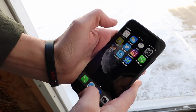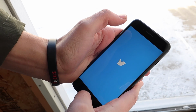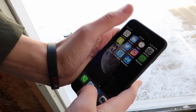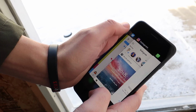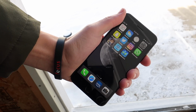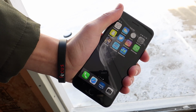Going in the settings here, Snapchat. Now let me know if you guys are seeing any difference between when we were indoors and now that we are outside in the freezing cold temperatures here. So I'm not really seeing any difference at all. I still see great speed here for the iPhone 7 Plus. So this is just go to show that if you got a 7 Plus, you should be all right when it comes to this news about your phone slowing down. This is on the latest 11.2.1.